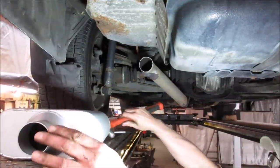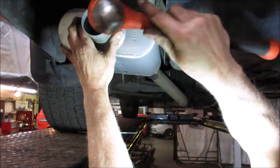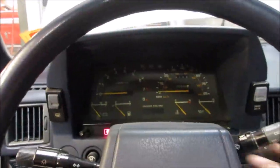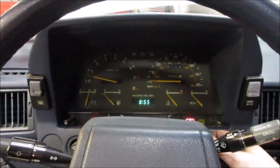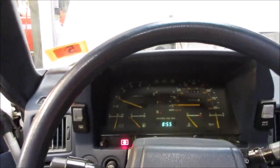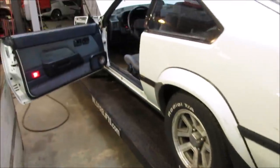Let's quickly run that home a little bit. Think it'll fall off? Good enough to run it for 2 minutes. And yes, I did put oil on it. Not much different. The different sound. I actually kind of like it better. Still loud though. Yeah, I'll go with that. Like, we have a choice, right? I already cut it off.